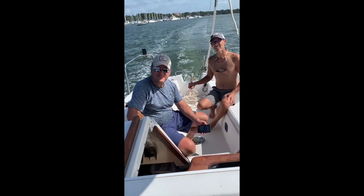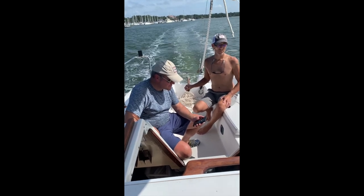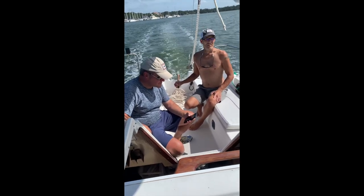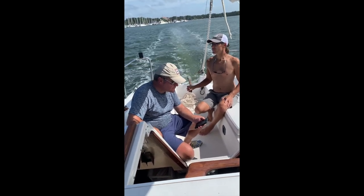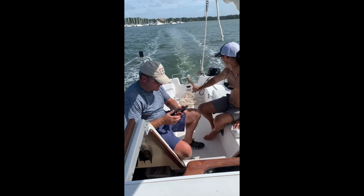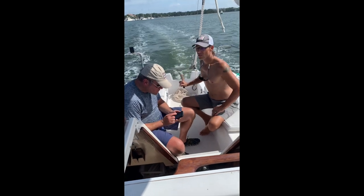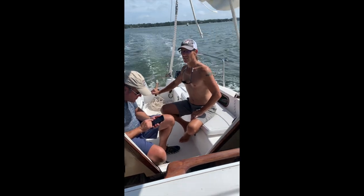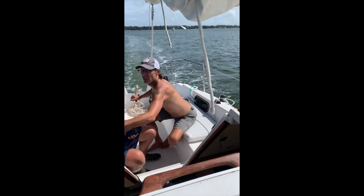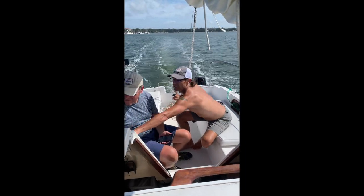How fast was the wind yesterday? Same, 12. Is that 12 knots or miles per hour? They've got it in miles per hour here for whatever reason. How do you measure? It's not quite close. Like currency, what's the currency exchange between miles and knots? Clear cursor. Yeah. Put that right there.